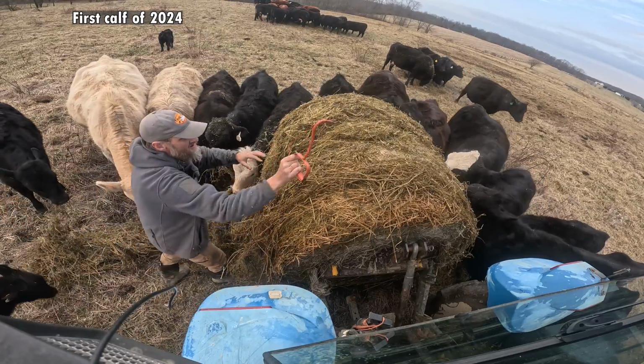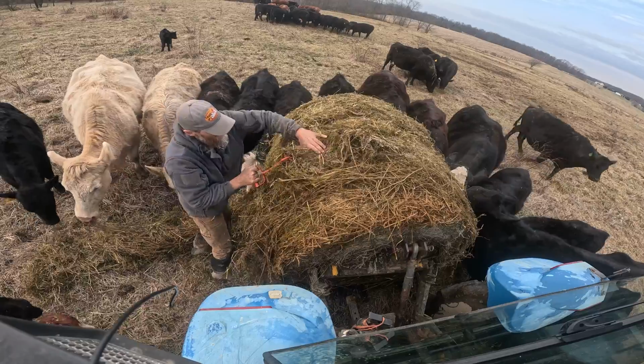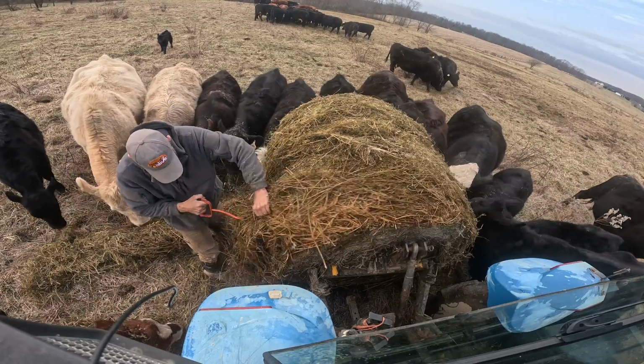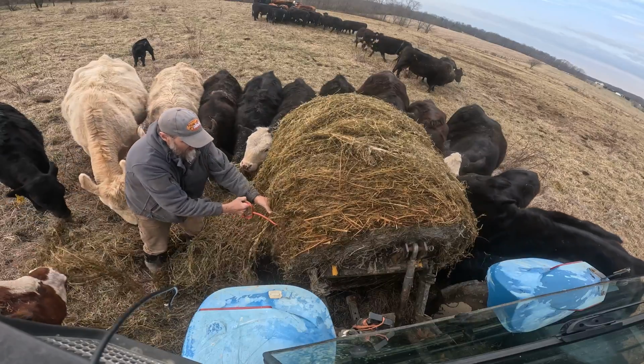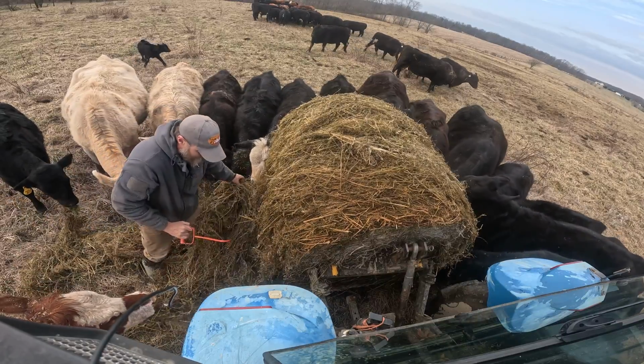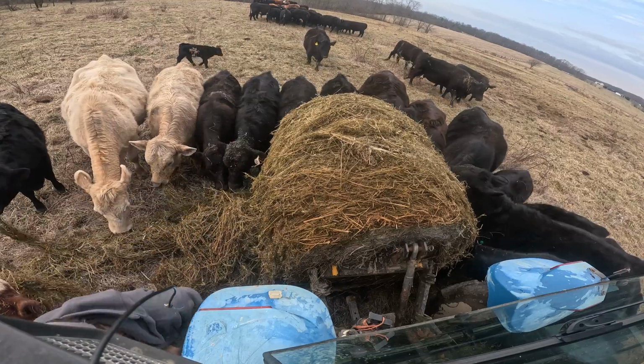Hey, Red, eat that up, girl. So there we go, pile number 2. Climb back in the tractor and pull up and do it again.